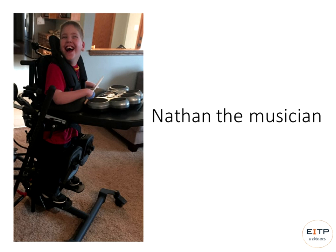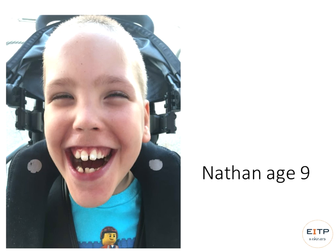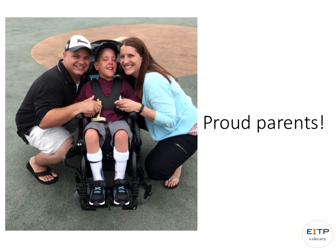Nathan's now a happy, healthy 9-year-old boy. He has a zest for life that most people notice and envy. He absolutely loves music. He's saying new words all of the time. He's especially motivated by singing along with his favorite rock songs. He's learning to use a power chair and an eye gaze communication device. Basically, our main goal is to promote joy and to give Nathan as many experiences as possible.